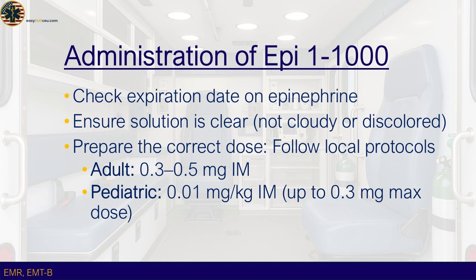Before administering epinephrine in an emergency, it's crucial to ensure the medication is safe and effective. Begin by checking the expiration date printed on the vial or auto-injector. Expired medication may not provide the desired effect, especially during life-threatening anaphylaxis. Next, inspect the solution. Epinephrine should be clear. If it appears cloudy, discolored, or contains particles, it must not be used. Administering compromised medication can worsen the patient's condition or render the treatment ineffective.